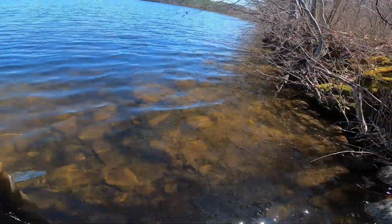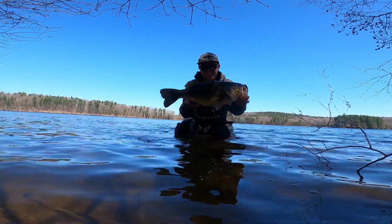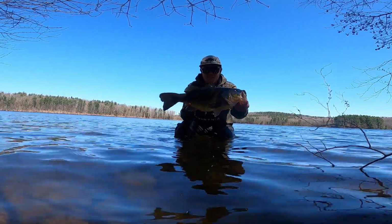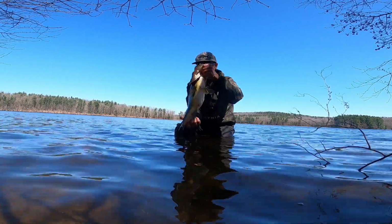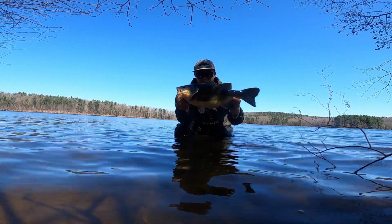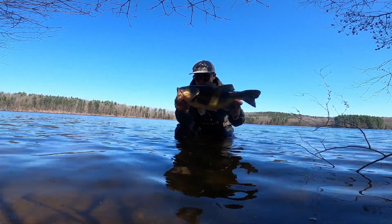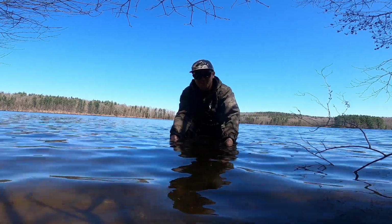That is a crazy looking fish. Let's give him some water and grab a picture with this guy. There we go, guys. Check out that bass. That is just about a 5 pounder. This thing is just a beast. Super fat, not even that long, but just super healthy fish. He didn't even smoke it either.